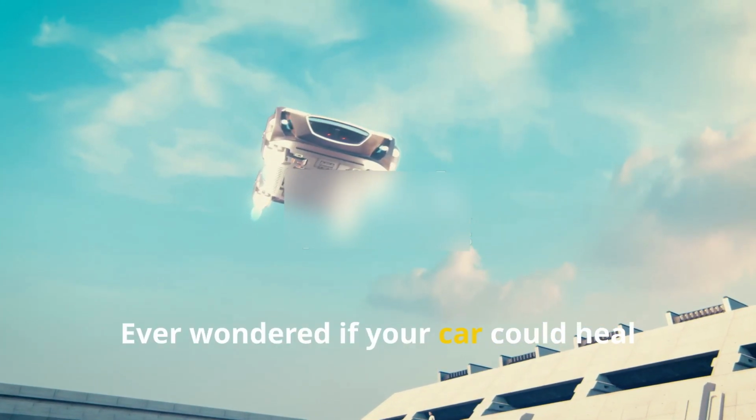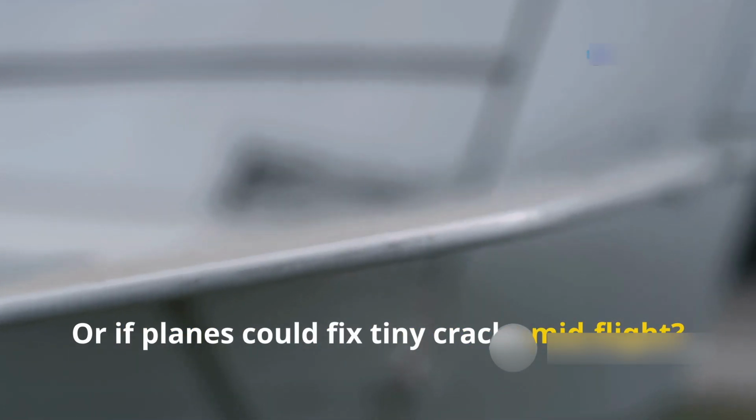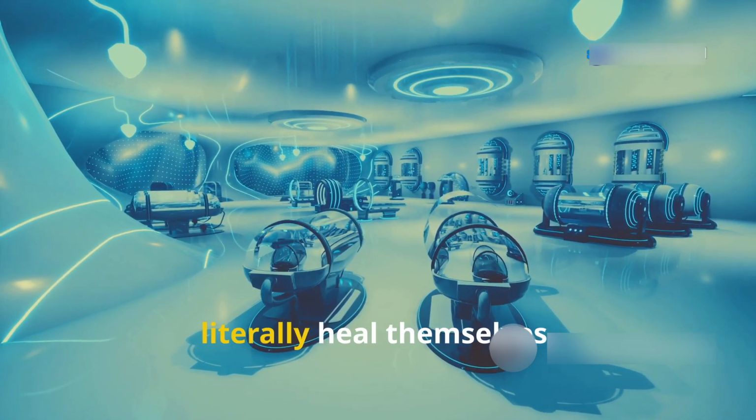Ever wondered if your car could heal its scratches overnight? Or if planes could fix tiny cracks mid-flight? Stick around because today, we're diving deep into the future of materials that literally heal themselves.